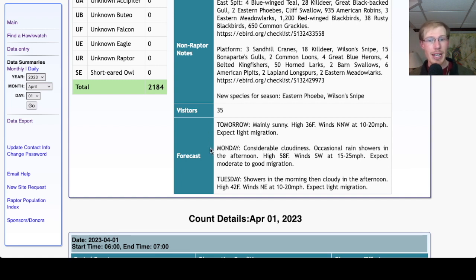For Monday, we're looking at considerable cloudiness with occasional rain showers in the afternoon, high up near 60, winds southwest at 15 to 25 miles per hour. So Monday's looking pretty good. Those are great winds. The wind speed is pretty good. If they're more on the strong end, again, it makes it a little bit uncomfortable. We might have to get off the platform.